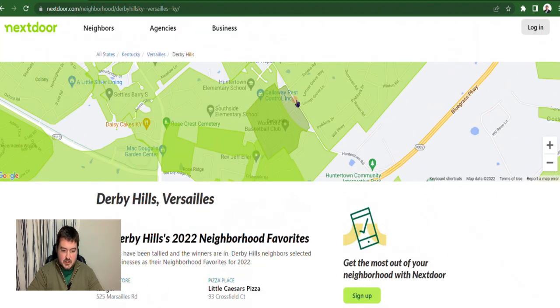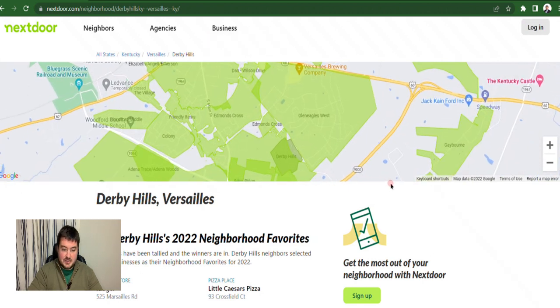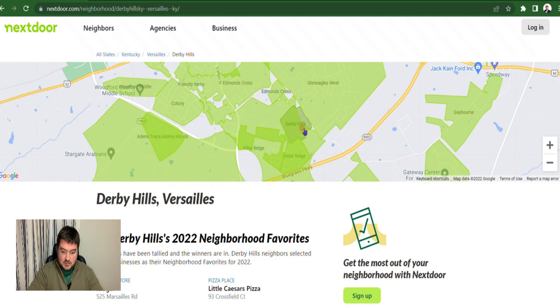But I wanted to show you. I know this is going to be a little tricky to see, but this right here is Derby Hills. Okay. You've got a couple of different green spots, which are supposed to represent neighborhoods. So if I back it up, you'll see it a little bit cleaner. So Glen Eagles West, this is a huge, huge subdivision. Derby Hills literally is just smack dab between Rose Ridge, Cedar Ridge, Glen Eagles West, and Derby Hills is just right there.